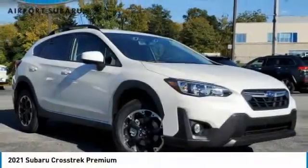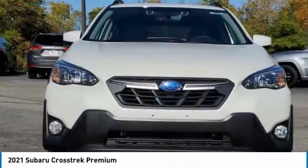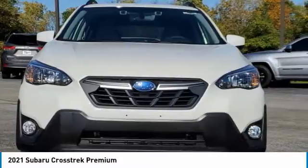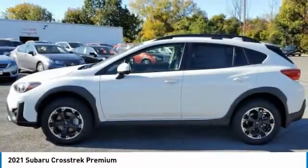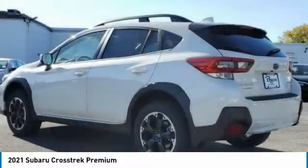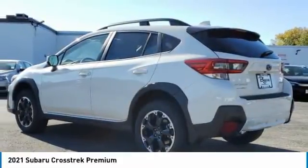Looking for the right vehicle? Check out the 2021 Crosstrek. This all-new four-wheel drive crossover by Subaru fills that spot for a vehicle with true outdoor capabilities, which is comfortably home driving to soccer practice too.